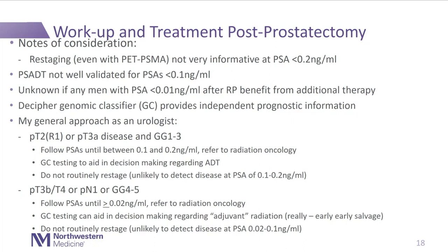For them, I follow their PSAs until it gets to greater than or equal to 0.02, and then I refer to the radiation oncologist. Here I use genomic classifier testing with Decipher to aid in decision-making regarding quote-unquote adjuvant therapy, but it's really more like early salvage, so that early salvage between 0.02 and 0.1. I do not routinely restage these patients because the PET scan is just not going to be informative in almost all of them when you're talking about PSAs between 0.02 and 0.1.